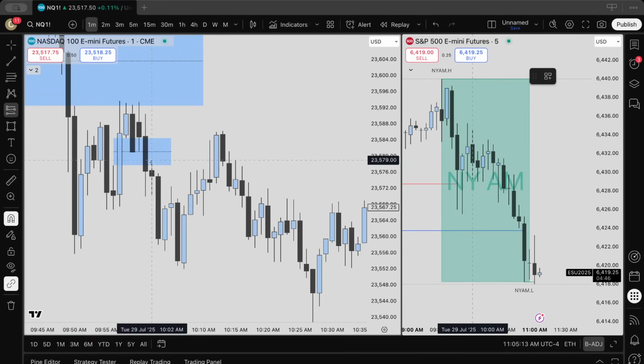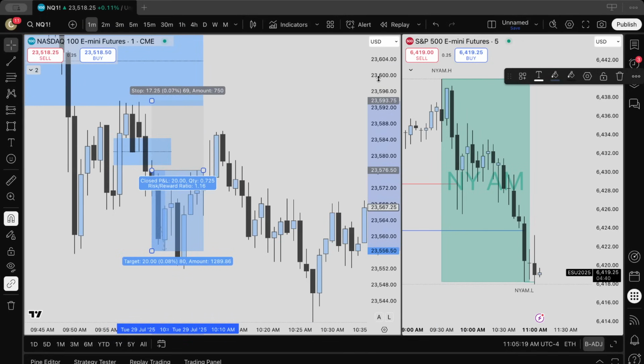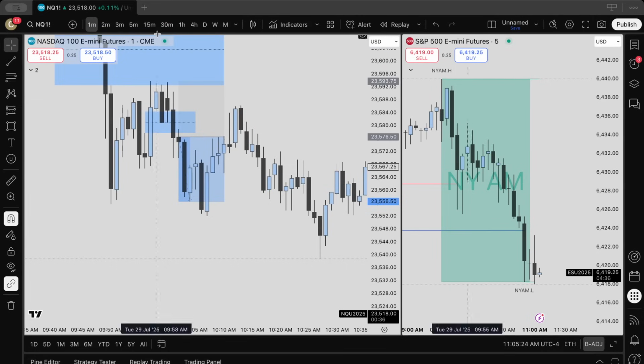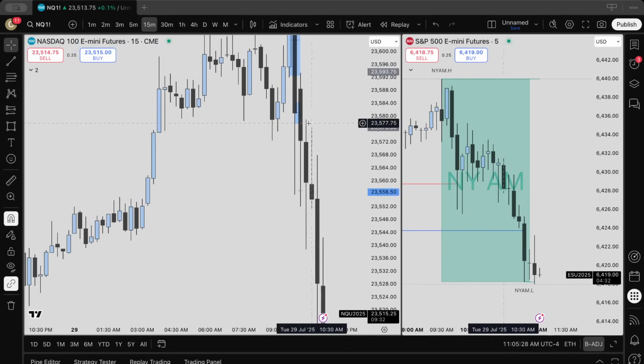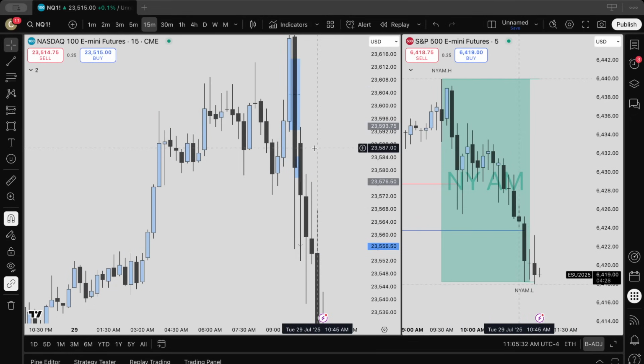If you guys actually want to see my executions, you can just look at my Twitter. I post everything there. But anyways, stop went at this high. It was like 17 points of risk. And then final TP was actually London lows, which were right here, I believe. Wait a second.